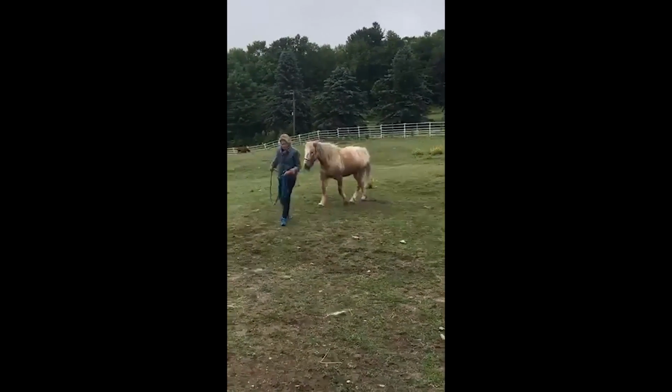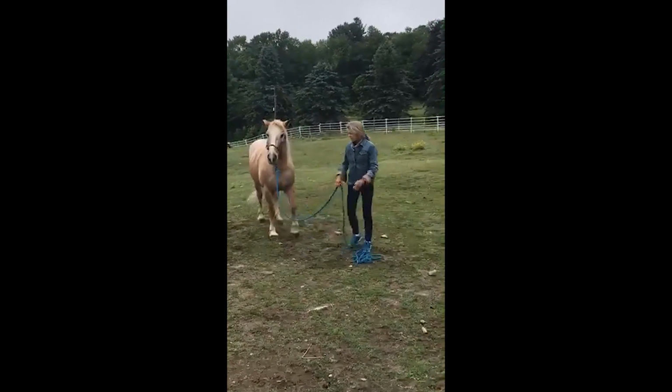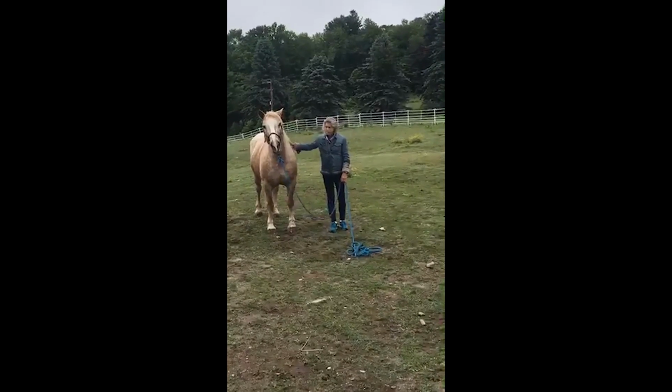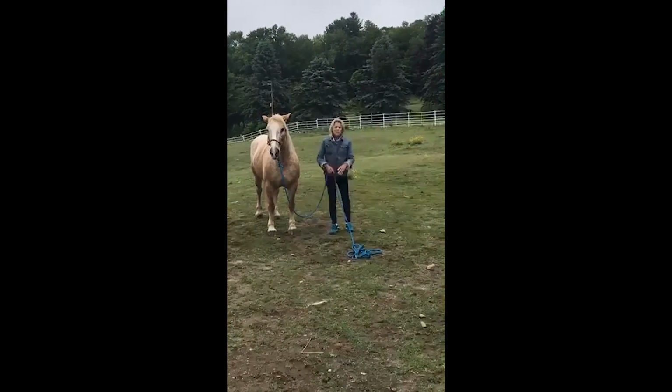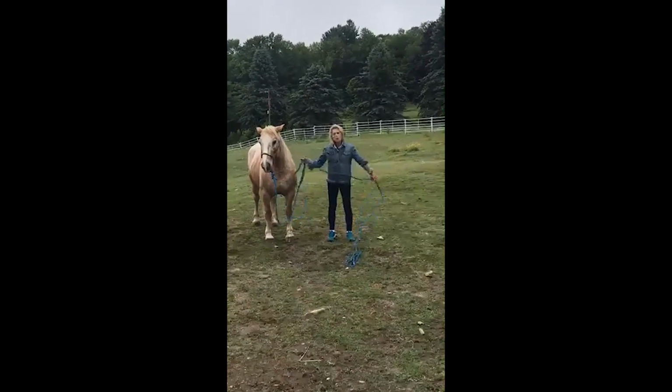So, I'm going to get in time with her feet now, and I'm going to stop her right there. Good girl. Now she got that part figured out. That's better. So, as soon as Rick moves his car, I guess he took the car because the dogs were barking, right?